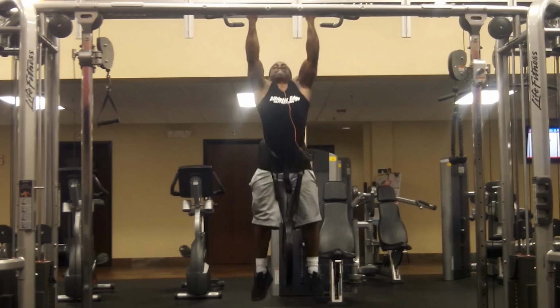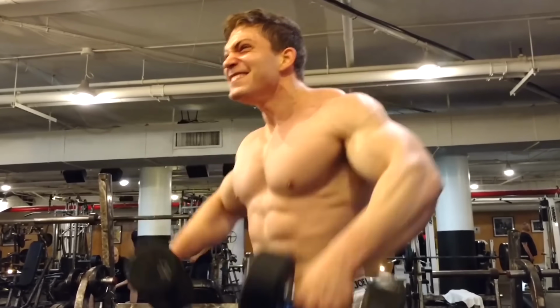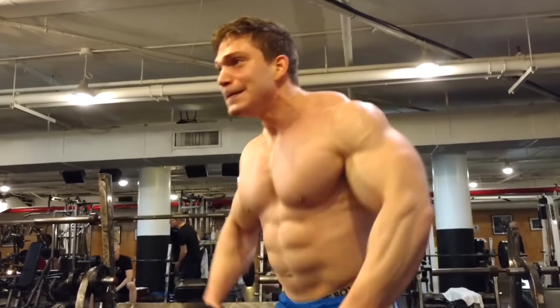You can use something known as a dip belt to do just that. For number 6, we got lateral raises, because lateral raises will directly target that middle head of your shoulders and your traps. And lateral raises, unfortunately, get done wrong all the time.